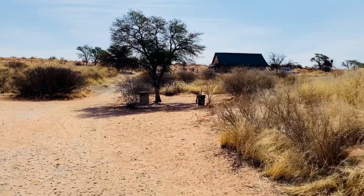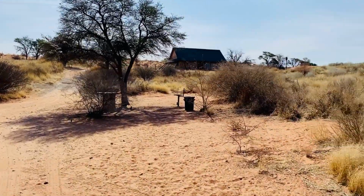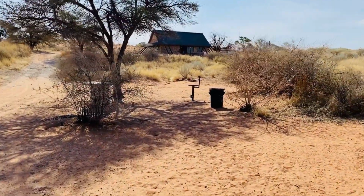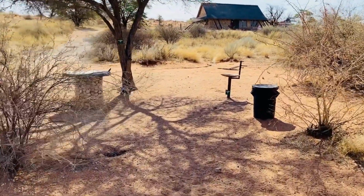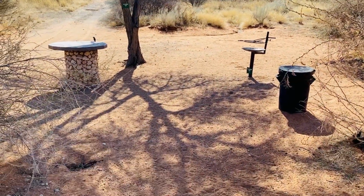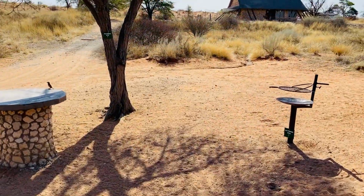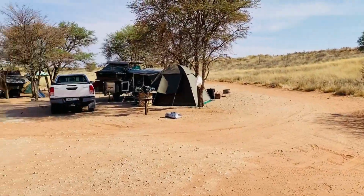So campsite 1 is not bad. I just find it a bit small. Also a tree with afternoon shade. But if you do pitch up a van here, I think that would be very difficult to maneuver into this space where there's afternoon shade. It's nice and private though, except for this lady looking down on you. Other than that, that's fine.